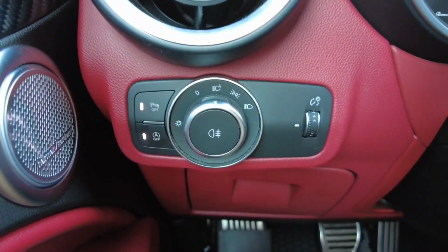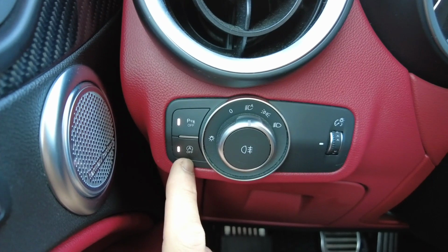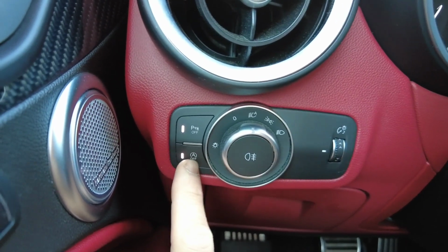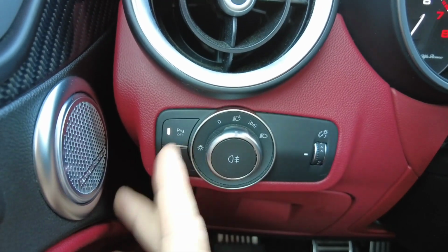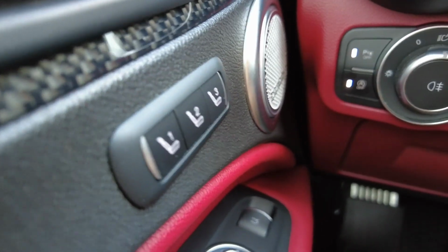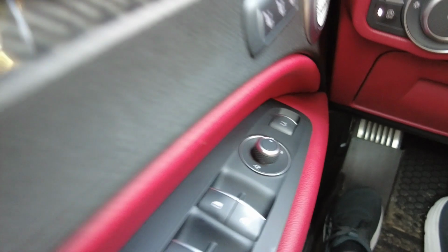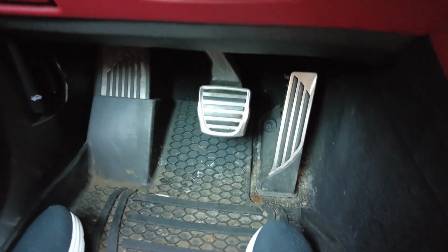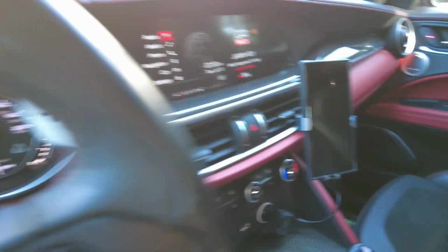Here we go. We got the light control. Again, I got the auto, so it's pre-selected. Nothing is disconnected. All it does is set this to off when you start the car instead of on. We got 3 memory seats, and then the typical window and trunk controls. Beefier pedals. Upgraded speaker system. Sounds nice.